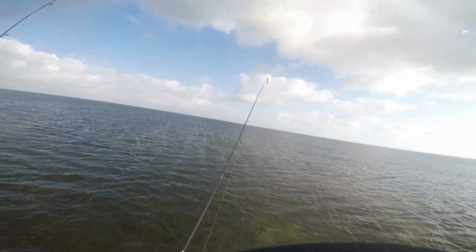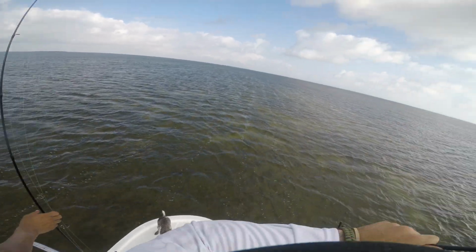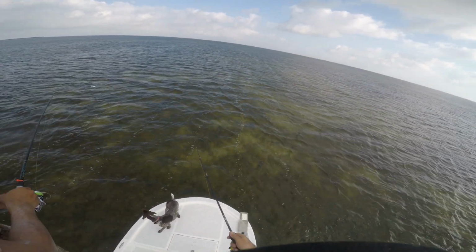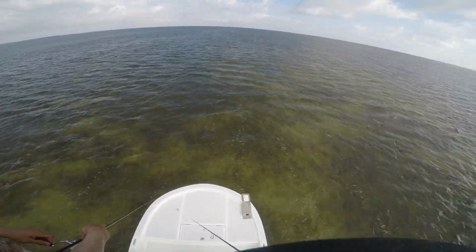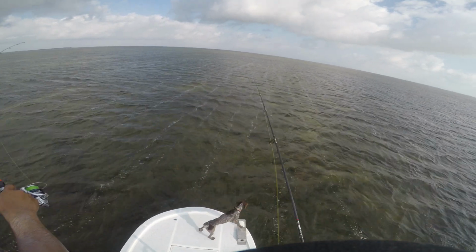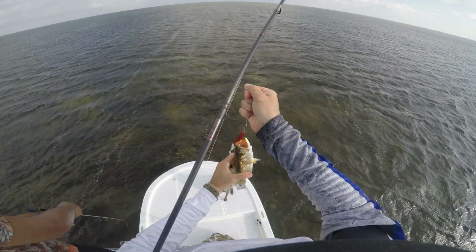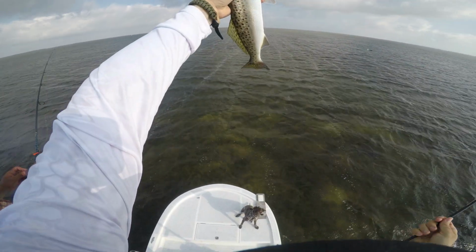So this is gonna be our second drift. These are some sexy looking potholes, man. Look at all this. There's gonna be some reds up in here. Pretty trout, man. Pretty trout.